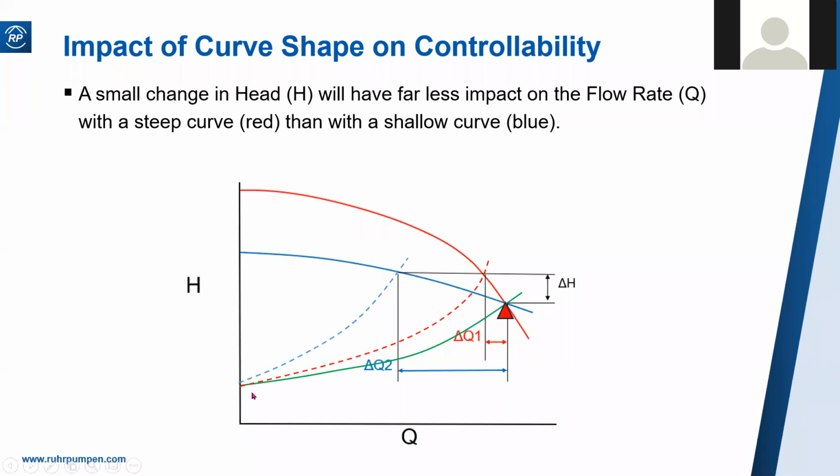Similarly for the blue, the flat curve. Here's the system curve again, as you've throttled it back, the same delta H, same change in head, this time a much bigger change in flow.